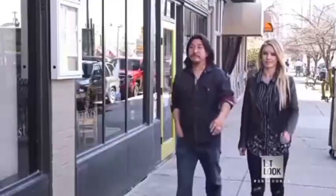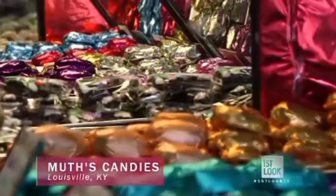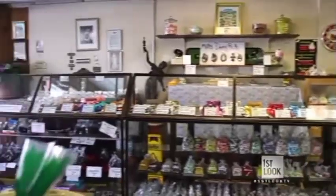Now that we've had the savory, it's time for the sweet. And in this town, there's only one place to go. This is Mute's Candies, the home of the world-famous bourbon balls. I've never had bourbon balls. You can't leave Louisville without having a few.